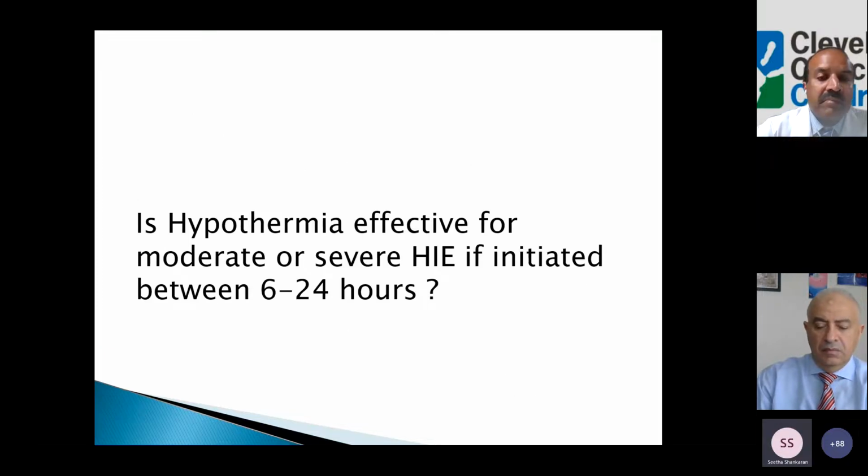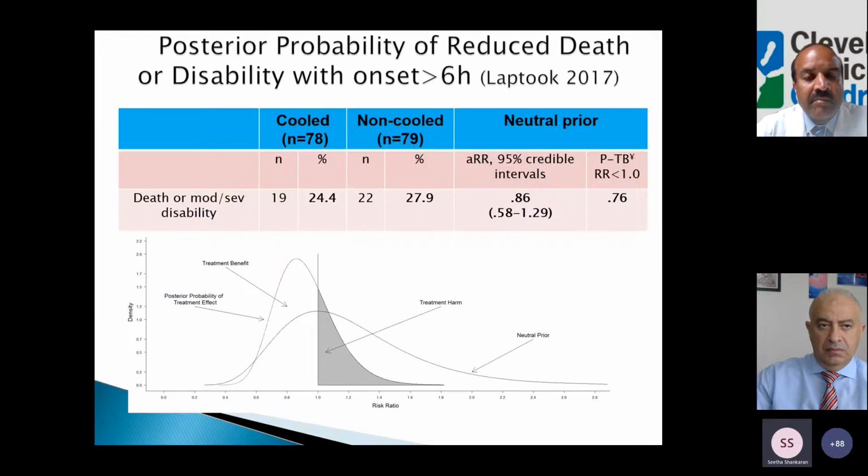Let's move on to a couple of other questions that have been raised. Is hypothermia effective for moderate or severe HIE if it is initiated between 6 and 24 hours of age? So this is for infants who were normal prior to 6 hours and then became abnormal, or they arrived at the cooling center late, after 6 to 24 hours of age. So this was an NICHD network trial and published in 2017.